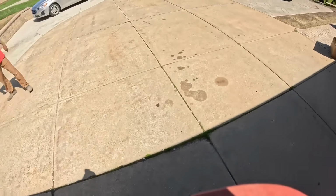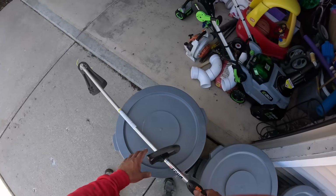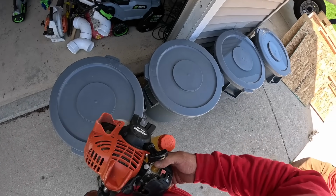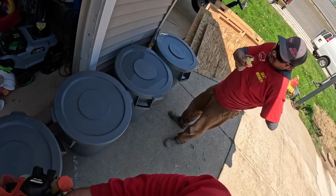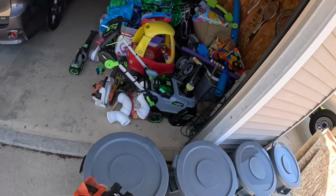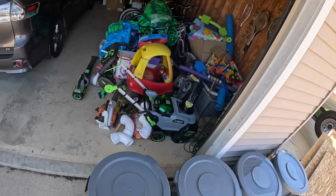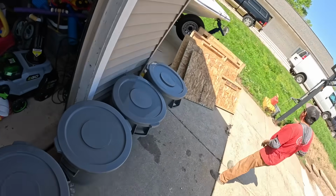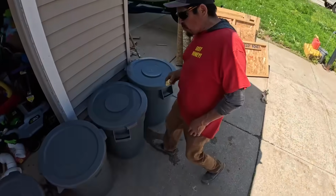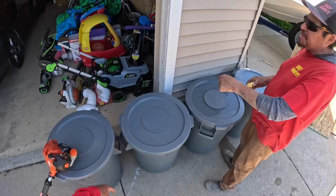Oh, gotcha. You put gas in here? Yes. Hopefully it starts. It hasn't run in a while. That's what Carlito said, that it didn't start last time. He just told me right now that it wasn't working. Runs perfect. I don't know what he's talking about. Maybe he was talking about the blower. Yeah, that blower is good though.